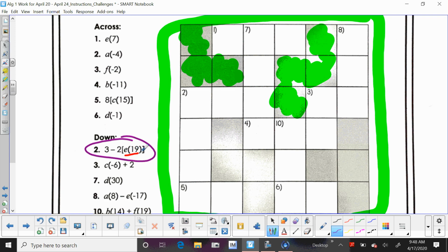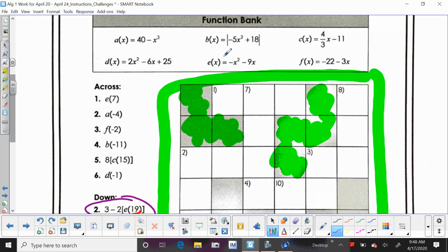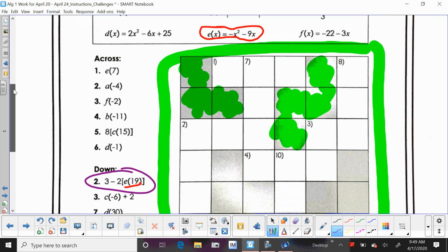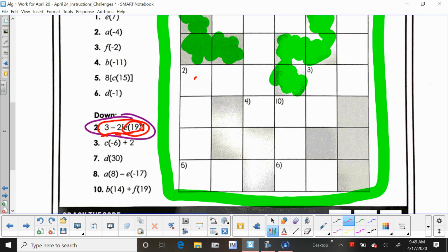So you would evaluate E at 19 first, and we'll work inside the parentheses. So you'll look at E, and you'll evaluate that at 19, which means you'll plug 19 as the input and find the output. Once you find the output, you're going to take the output for E of 19, multiply it by 2, get that answer, and then you'll do 3 minus whatever you found when you multiplied the output by 2. You're going to get a number, and that's going to go on 2 down. So that answer would go in here. It looks like it's going to be a 4-digit number.